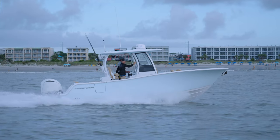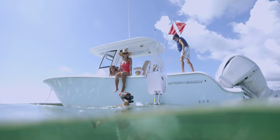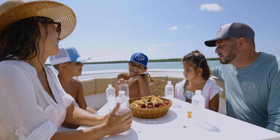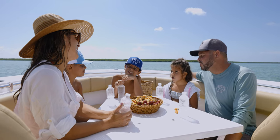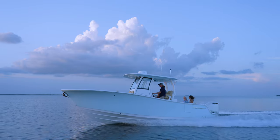With the growing competition in the center console segment, our goal has always remained the same: to lead in innovation, standard features, and amenities. The Open Series, as it continues to grow, has redefined what it means to own a center console. Today, for the first time ever, we bring you a full tour of the all-new 2022 Open 282 Center Console.